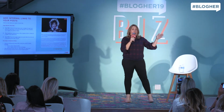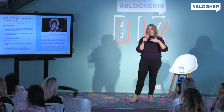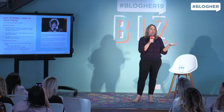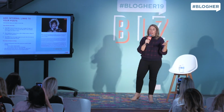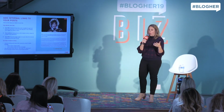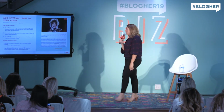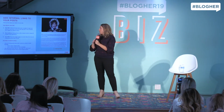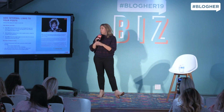Google is giving link credit to rank higher in the search engines when you do have internal links. It's not quite as high as if you get a good quality link from another site. They view those as votes of trust in a way when other sites are linking to yours. This is an example from Stylecaster.